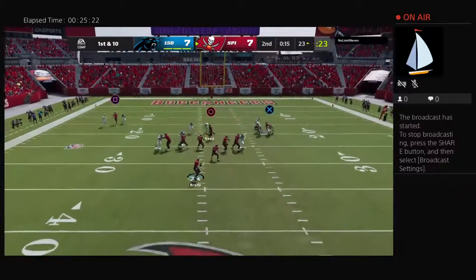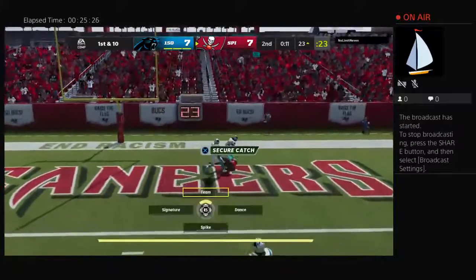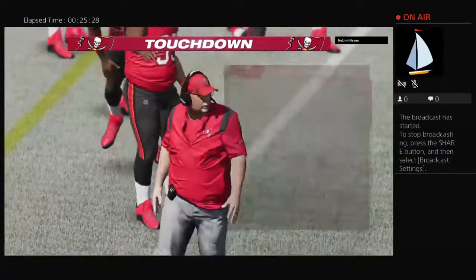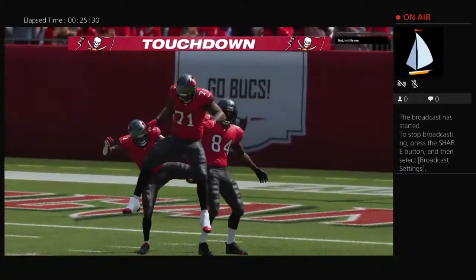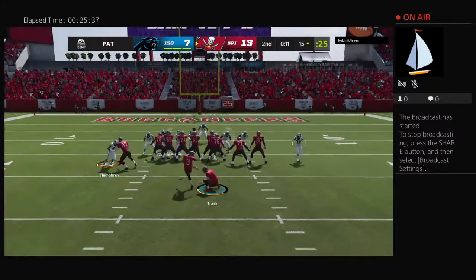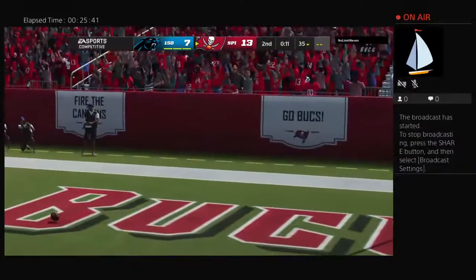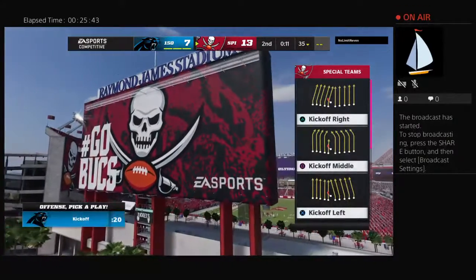On first down, Brady. He's going to go up top for the end zone. And he hauls it in for the Buccaneer touchdown. Jamar Chase, as the first half is winding down. And the Bucs have taken the lead. And that is off the left upright. It's no good.